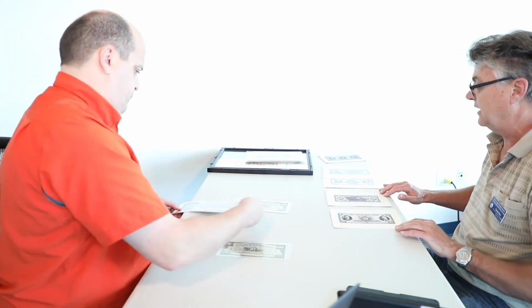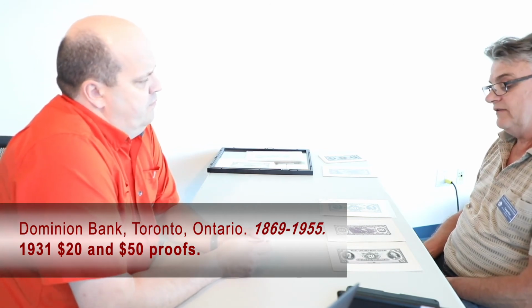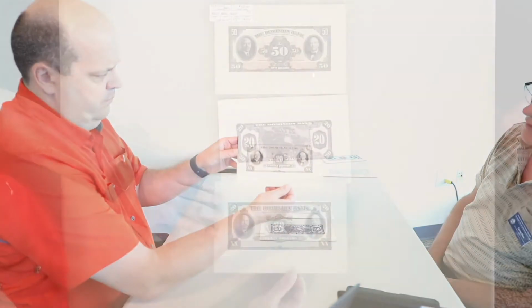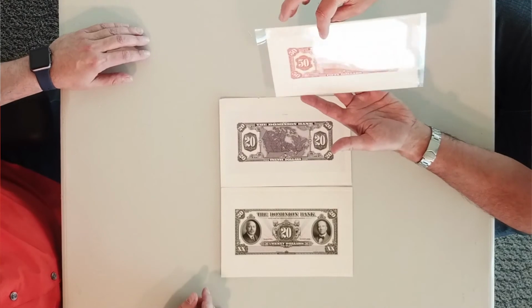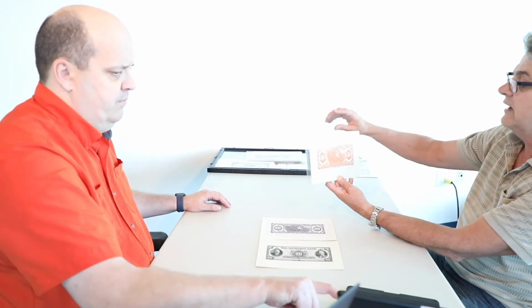The next one is the Dominion Bank. What's the history behind the Dominion Bank? Well, the Dominion Bank was founded in 1869 in Toronto, and in 1955 it amalgamated with the Bank of Toronto to become the Toronto Dominion Bank, which we now call the TD Bank. And there are $20 notes, the face and back, and a $50, again face and back, with the beautiful vignette. This is what Canada looked like, and obviously they didn't have Newfoundland in there because there was no Newfoundland until 49.